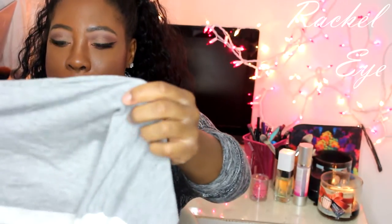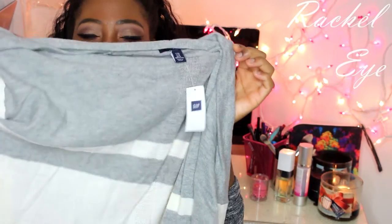I got this cardigan. I forgot I got that. I haven't looked in these bags for a while. This is so me. I love it. Like gray, and I love the simplicity of a cardigan, especially a really good quality thick one for this winter. Yes.